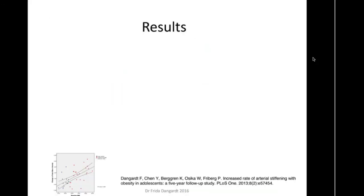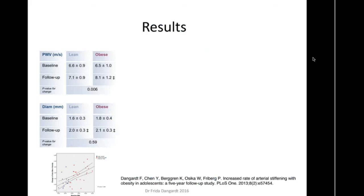So looking at these children again, 5 years later, they were 13 years old with the first study, and we examined them again at 15 years of age. We found that even though they had slightly lower pulse wave velocity at baseline, they had an increase that was much bigger than the lean children and had, at the 5-year follow-up, a much higher pulse wave velocity.